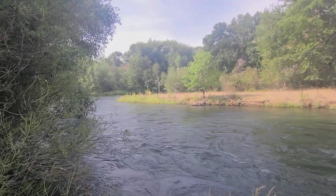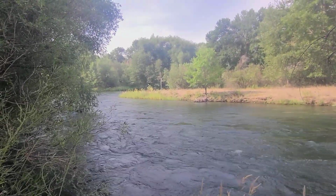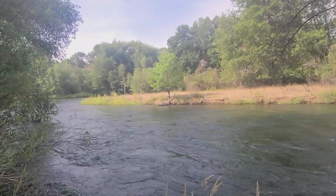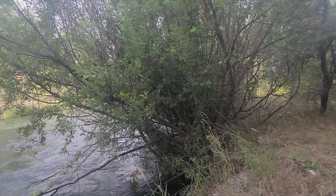If you can't hit the Yakima, there's a lot of other fishing going on right now in central Washington. Of course, the Worley Bugger boys, we do lots of bass fishing. We don't only do this in the spring, during pre-spawn and post-spawn.